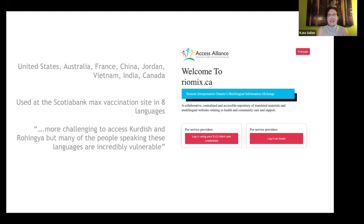One of those situations was with the Scotiabank mass vaccination sites, and some of the mass vaccination sites that were popping up around the most vulnerable areas of the city where there was a lot of transmission happening. And because we provided so many different languages, people could really tailor what they were showing to people based on the community needs and the local context, which was also another really nice outcome.